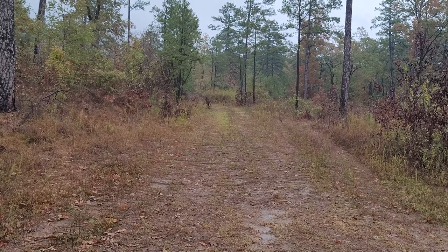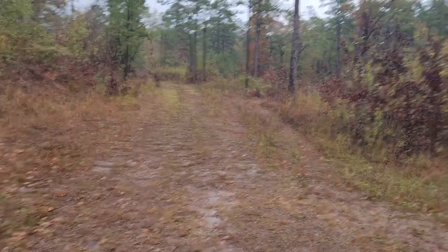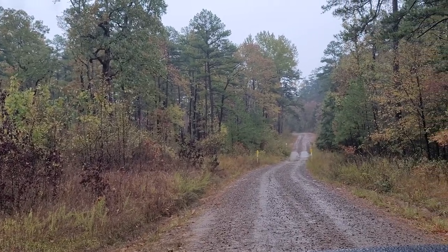Okay, we're starting the second trail. It's clearing up in the woods there, and that's the road. First bridge.